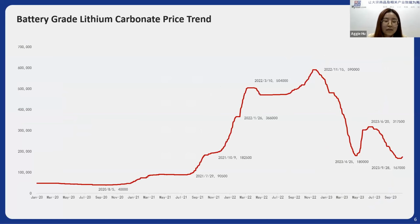The prices of lithium carbonate were on a roller coaster in the past few years. Here are several important time points worth attention. The prices first kicked off the uptrend in August 2020 and embarked on rapid growth in July 2021, until they peaked on November 15, 2022 at 590,000 yuan per ton. Lithium carbonate prices then kept falling entering 2023, until they bottomed on April 25th at 180,000 yuan per ton. Now the prices are creating new near-term lows.